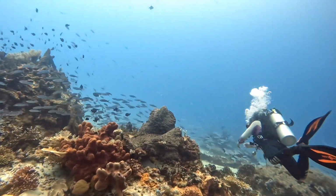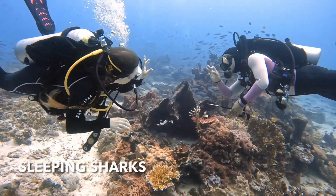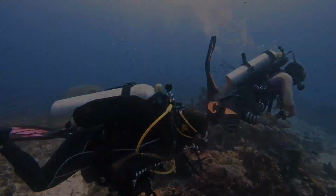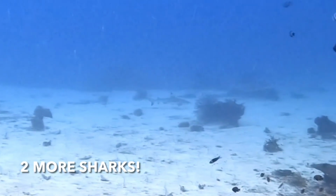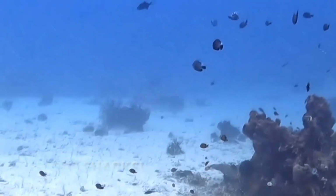One of the questions I'm always getting from non-divers is, aren't you afraid of sharks down there? In actuality, the sharks we see are usually a treat, and they're really, really shy. Here we had a couple of black-tip reef sharks that were sleeping under one of the corals, and then we saw a few off in the distance swimming around.